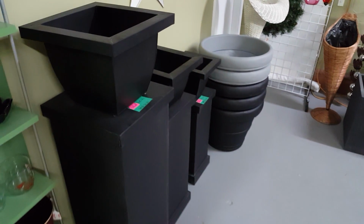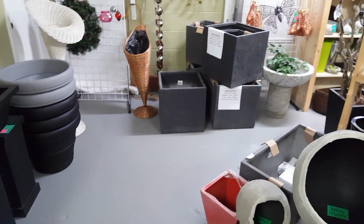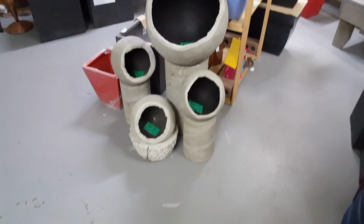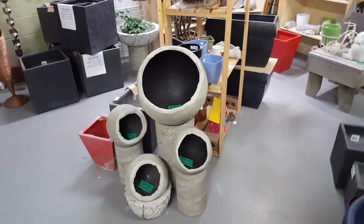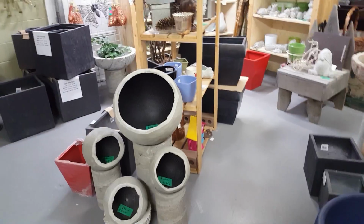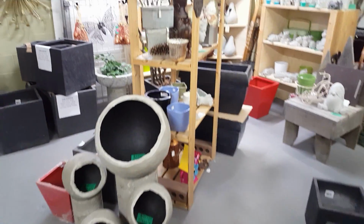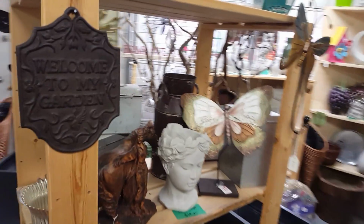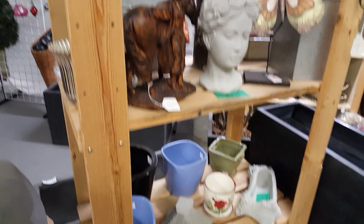So here's just some more pots that she brings in. Pots and planters. I always try and have a supply of these on hand or ready. Seems like people, when they buy them, they don't just buy one, they buy multiples, which is good. You can see there's more here on these shelves.